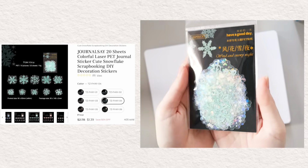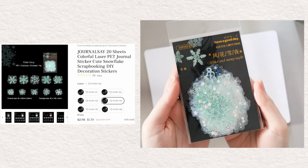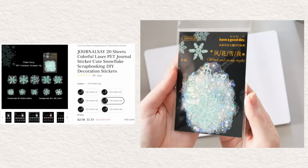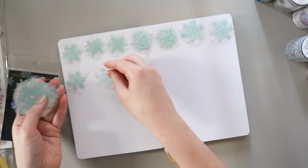Very pretty. This is the story of a semi-tropical living girl who buys snowflake stickers to live vicariously through people who live in cold places. It's me. I'm that girl. These snowflake stickers I thought were really cute though.